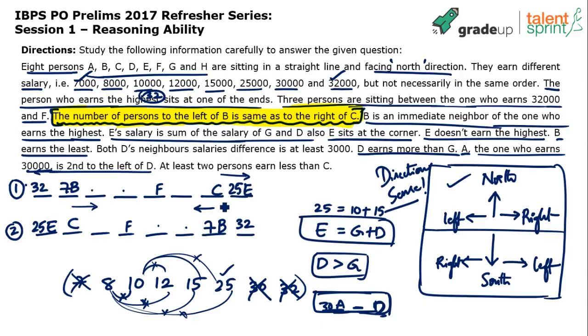Now, if you look at case 1, where can D come? See, this position is blocked by E. This position is blocked by C. Can D come here? Yes. If D comes here, there is a gap and A comes here. Possible. Can D come here? No. Can D come here? If D comes here, there should be a gap and then A, but this is already blocked by B. Can D come here? If D comes here, there should be a gap and then A, who takes 30, but this is blocked by 32. You understand? So the only possibility is D comes here and A comes here.